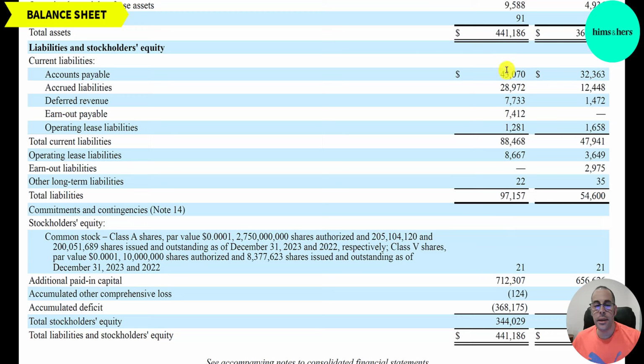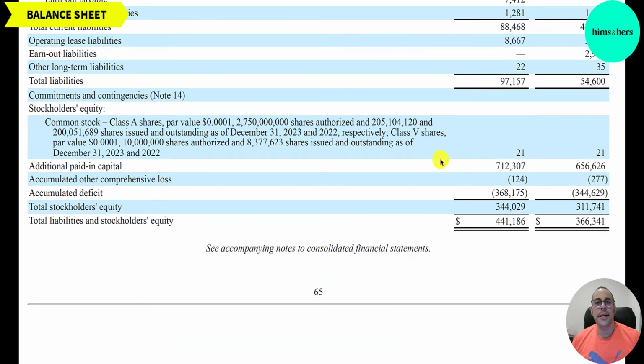They have $97 million of liabilities, up from $55 million. Their biggest liability is accounts payable, $43 million. This is how much money they owe others for buying on credit. Assets minus liabilities equals equity. They have $344 million of equity. They raised $700 million from selling their business, and they lost $368 million from running their business.